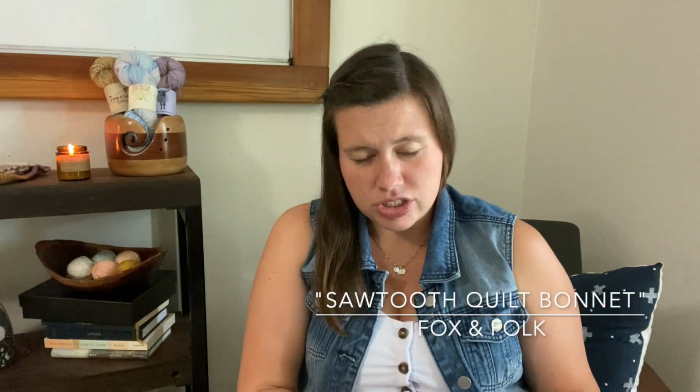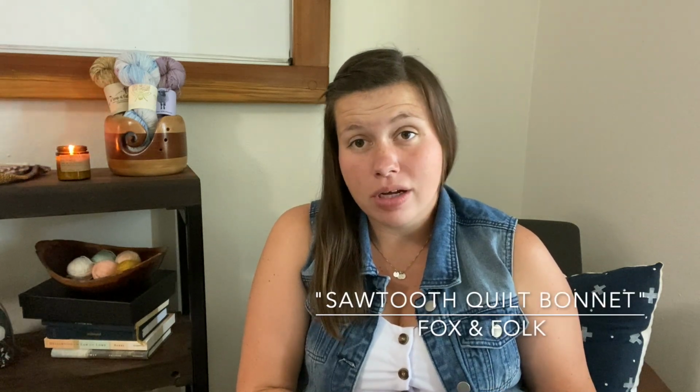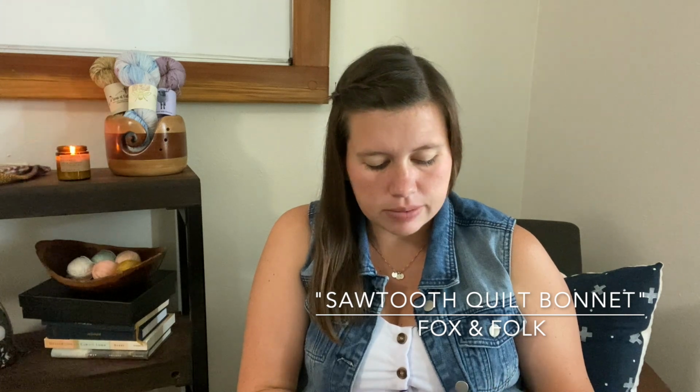Maybe they don't know when they're getting them. We'll see. So the third finished object that I have to share with you today, I for sure had cast on last time. Like I mentioned earlier, we're expecting our fourth, and we found out that it's a boy. So I wanted to knit him something, and I chose the Sawtooth quilt bonnet, which is a pattern by Fox and Folk, I believe is what their handle is.